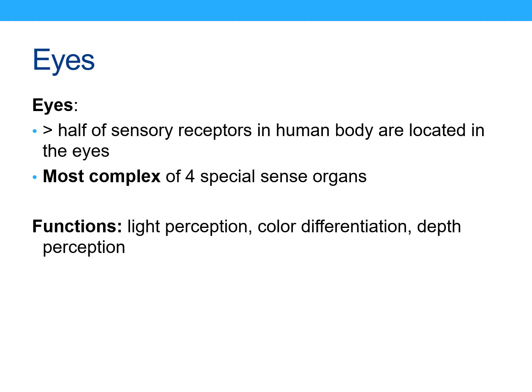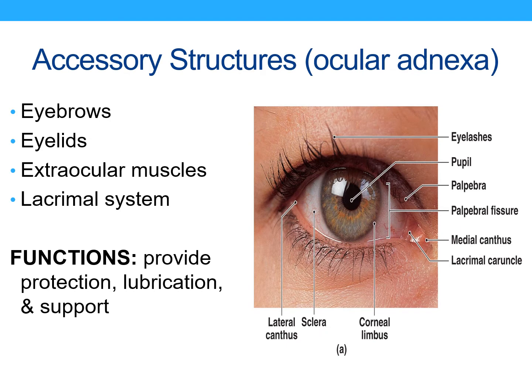The functions of the eyes are light perception, so to perceive is it light or dark, color differentiation, so being able to tell what is red, what is blue, and then depth perception, being able to figure out how far something is away from you and being able to help you navigate your way through the world. The eye is an irregular sphere shaped. We have accessory structures called the ocular adnexa, and those are the eyebrows, the eyelids with eyelashes, the extraocular muscles, and the lacrimal system. And these all function to help protect our eye, lubricate our eye, and support our eye.